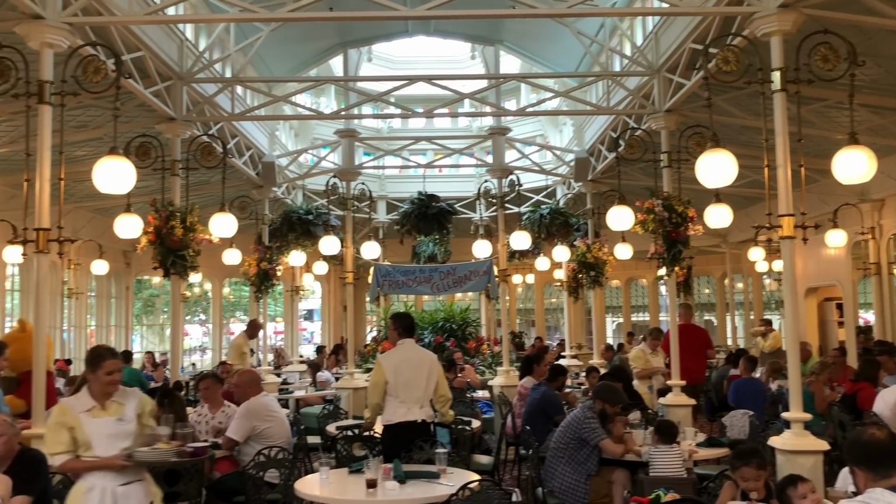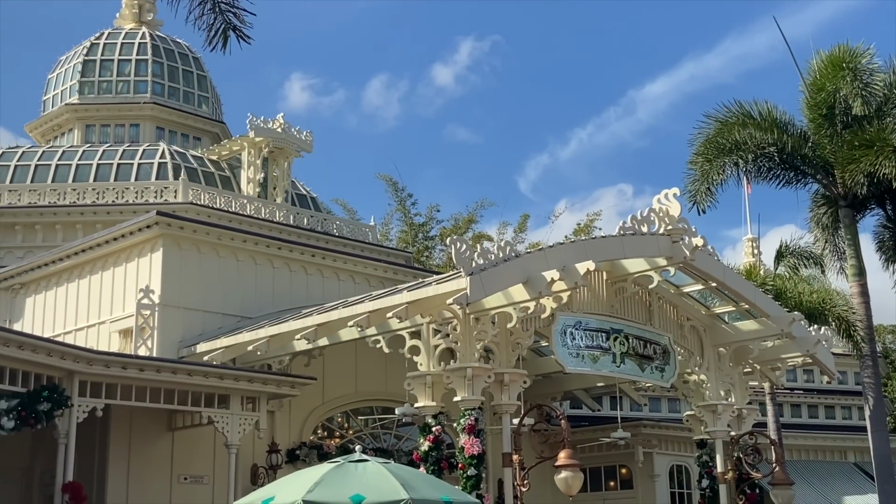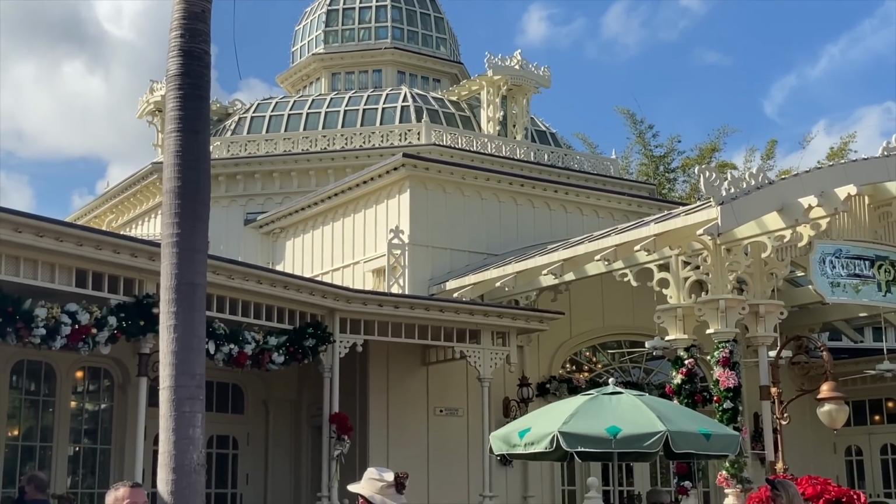If you get a table by the windows, you'll get to see a lovely view of Cinderella Castle while you dine, and once again, if you time your visit out right, you may even get to see the Festival of Fantasy parade from this restaurant too.